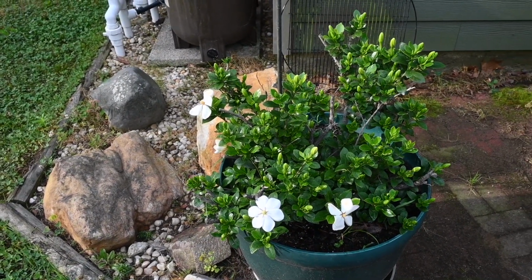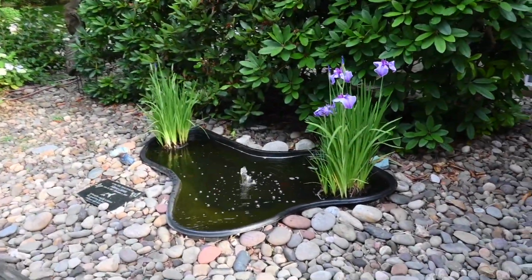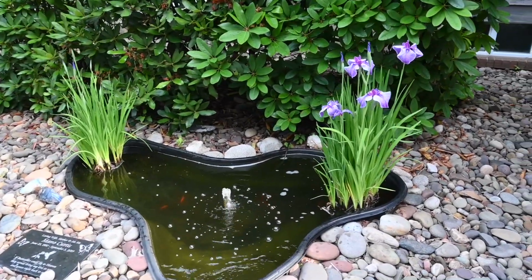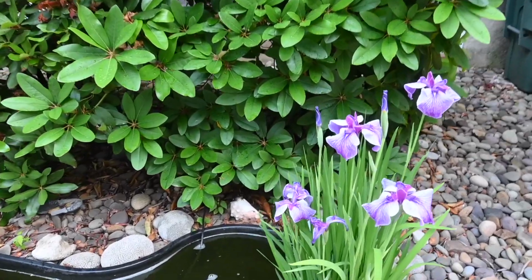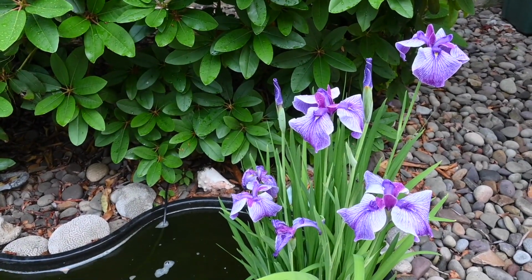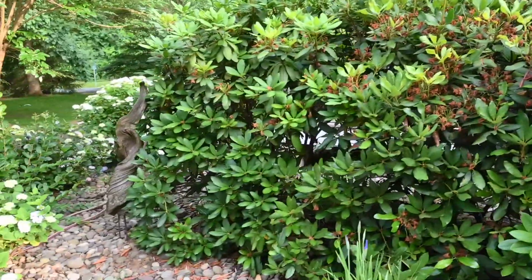All right, and I lied. I want to show you one more thing. So let's walk to the front yard. The lilies have started at the pond. How pretty. So pretty. These need to be cut back.